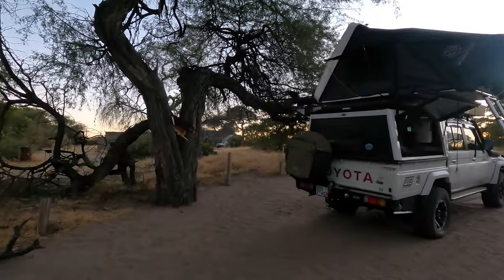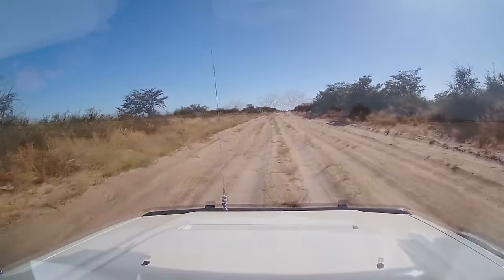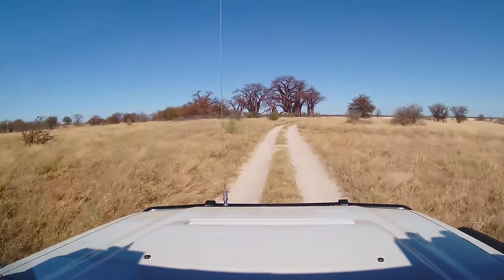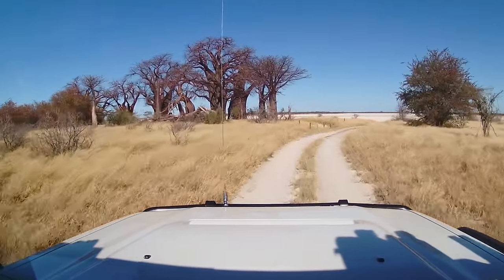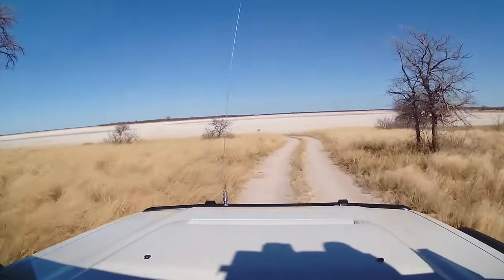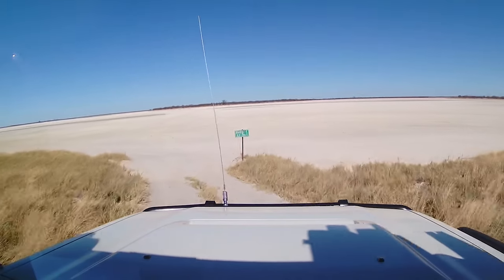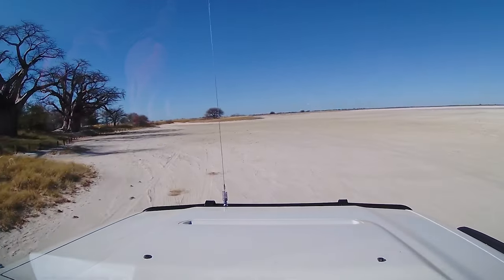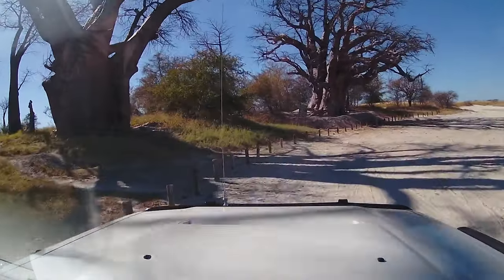We are packing up camp soon and will be visiting the iconic Baines baobab in the Nxai Pans. These amazing botanical trees are surrounded with vast open landscape of salt pan. Definitely a must see. Baines is a cluster of millennia-old baobab trees discovered by explorer Thomas Baines in 1862.